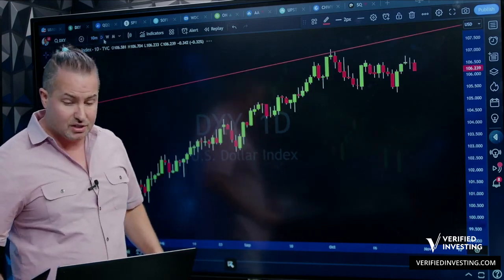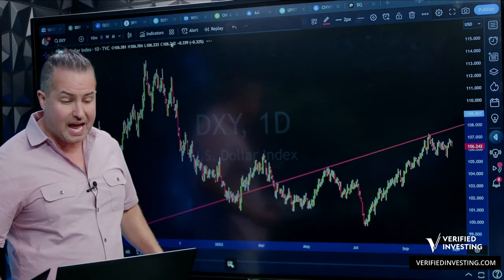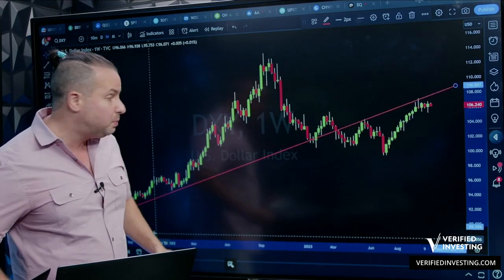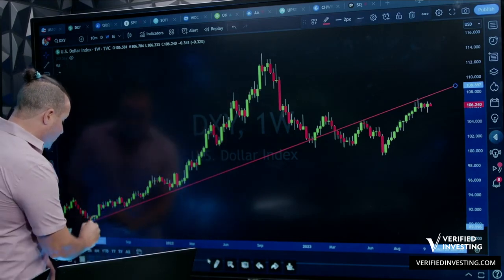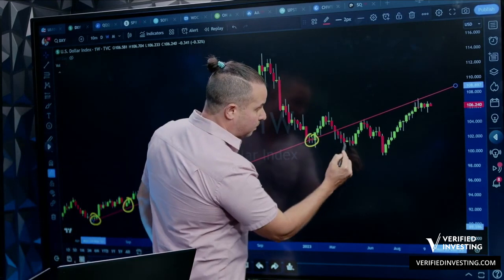Now, quickly jumping over to the daily chart, I continue to be in the camp that the dollar has put in a mid to long-term high pivot. The reason is this trend line. We have this beautiful long-term trend line going all the way from the lows of 2021 through these pivot points. Notice how we broke below it.